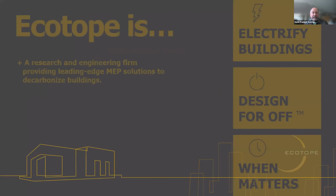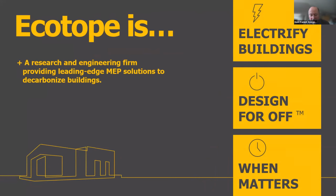So just briefly, Ecotope is a design, engineering, and research firm in the Seattle area. We've been in business since 1975. We're very focused on leading edge design strategies and research. Our mantra, if you will, is to electrify buildings. Design for off, which is our interpretation of deep efficiency. A number of our buildings spend 30% or more of the year with no systems running, in passive mode. And that's the most efficient way to run an HVAC system, is to turn it off.